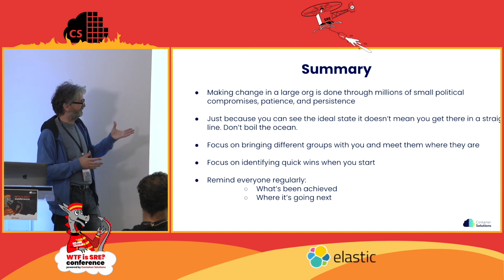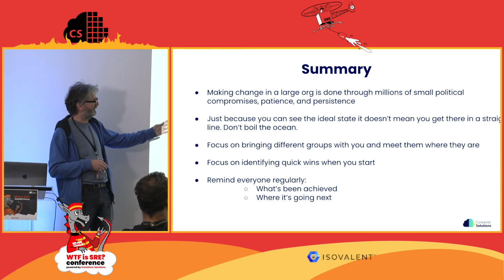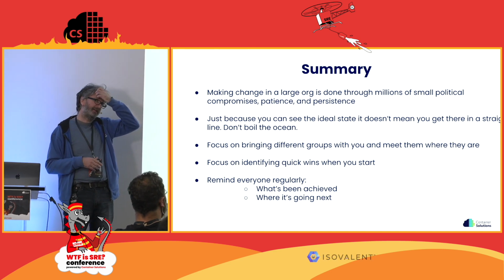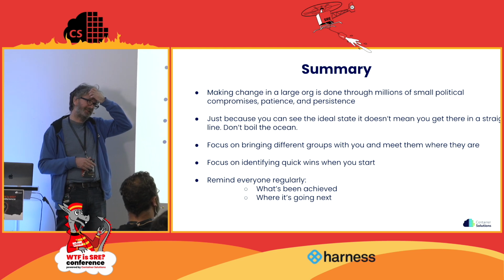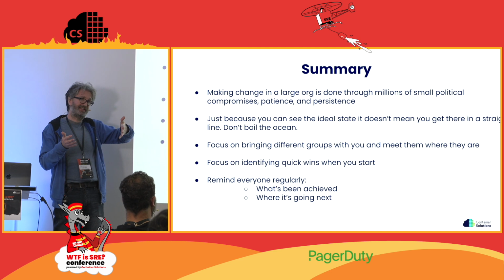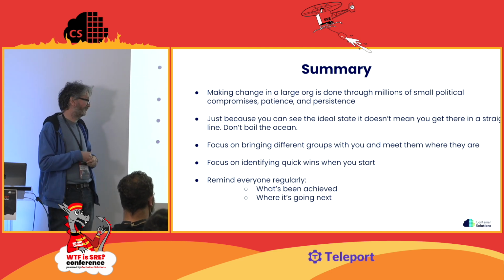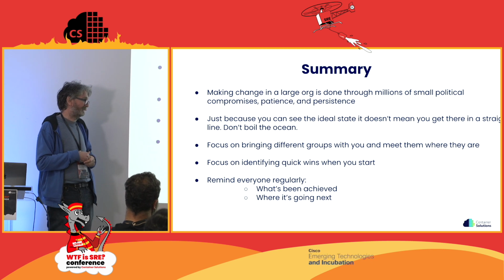Just because you can see the ideal state, that's the same sort of thing. Don't boil the ocean. Don't do too much at once. Focus on identifying quick wins when you start. So yeah, you need to actually demonstrate progress to management. So you've got to find that balance between building capability in the organization and also actually delivering for the people with the money.